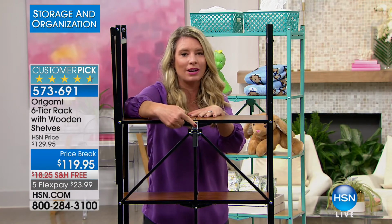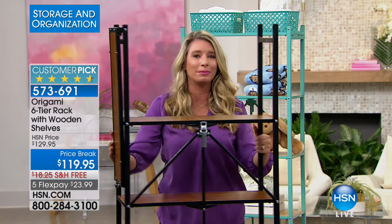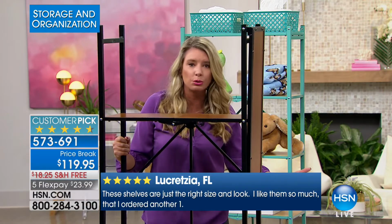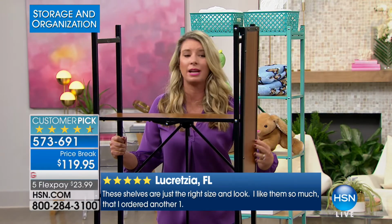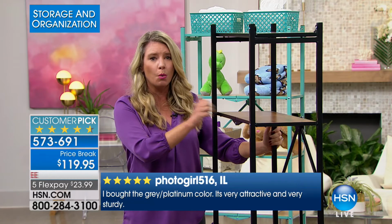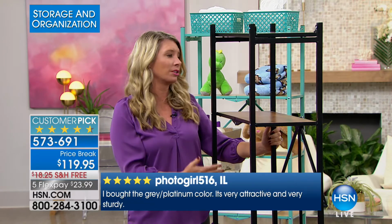We've got our famous origami clasp that locks everything in place. So I didn't have to grab a book of instructions, a million different tools, or call a handyman, do anything like that. I was able to just take it out of the box and put it together. Within a matter of seconds, you've got this beautiful wood and steel storage solution.